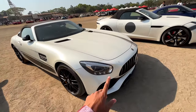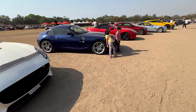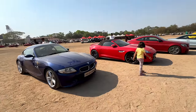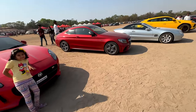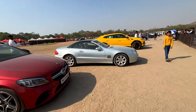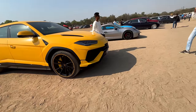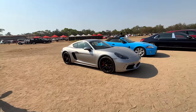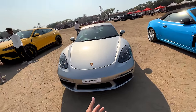We have got an AMG GT Roadster as well, an F-Type, all three from the same collection as well. India's only Z4M coupe, and the kids are enjoying it in a happy way. We've got a Jaguar F-Type 2, also a C43 AMG. Bhai, list khatam hi nahi ho rahi hai, literally aap dekh lo. Another modern classic Mercedes, a Urus Pearl Capsule, a 718 Cayman bhi hai, jo ki kaafi rarely nikalti hai Pune se, Pune mein hi hai.